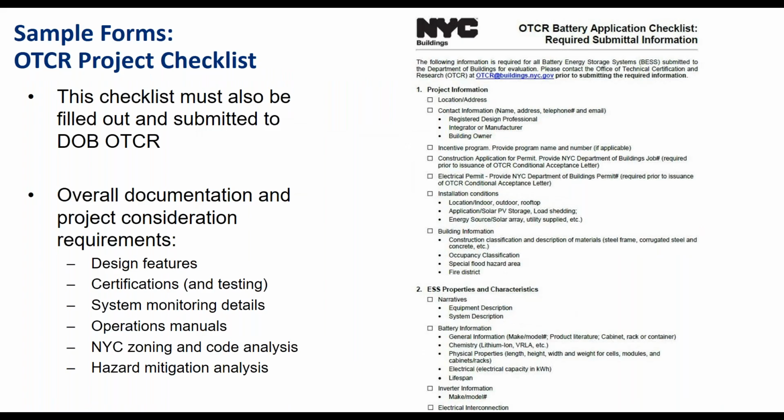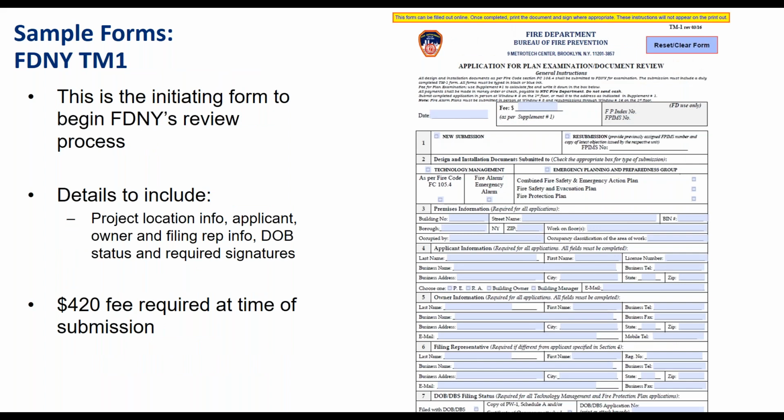And there are some major forms, of course, let alone the initiating construction forms for the standard construction permit, electrical permits. There are specific OTCR forms, and this is just a sample of their checklist and major considerations to include in a submission. Of course, there are going to be various fees and various other forms needed at the same time, OTCR2 being one, and then also FDNY forms to initiate on their end as well. You can see on the next slide, the TM1 being the initiating form for them, but of course, also running into various other paperwork depending on project specifics, like ventilation details and whatnot, with fees required at the time of submission on FDNY's end.